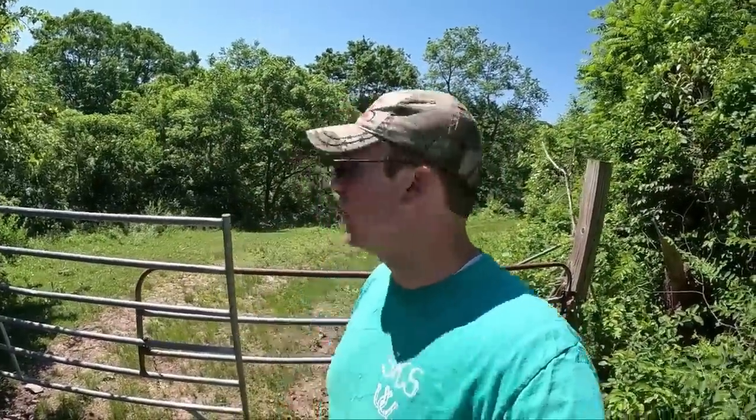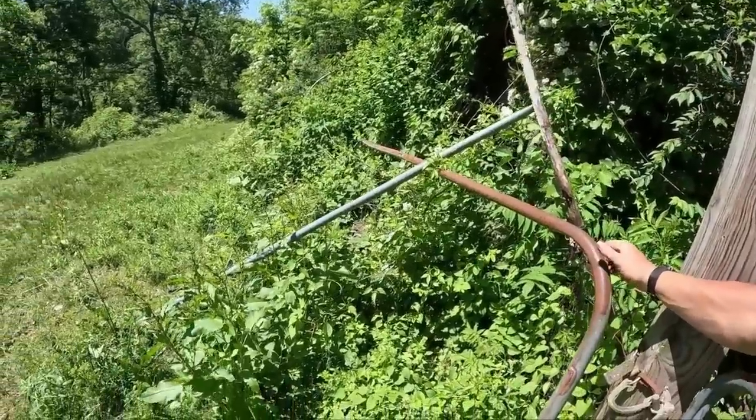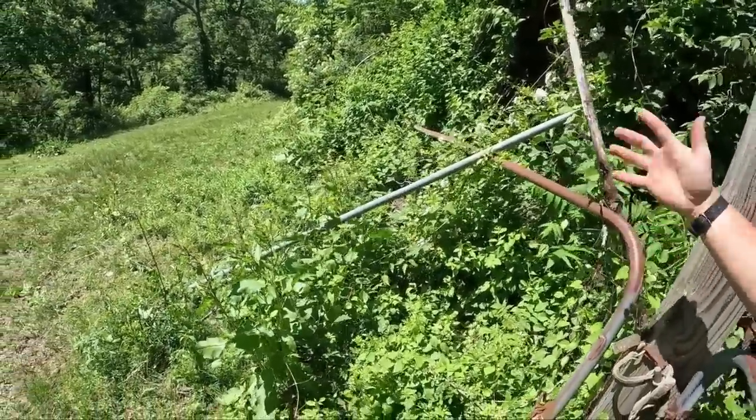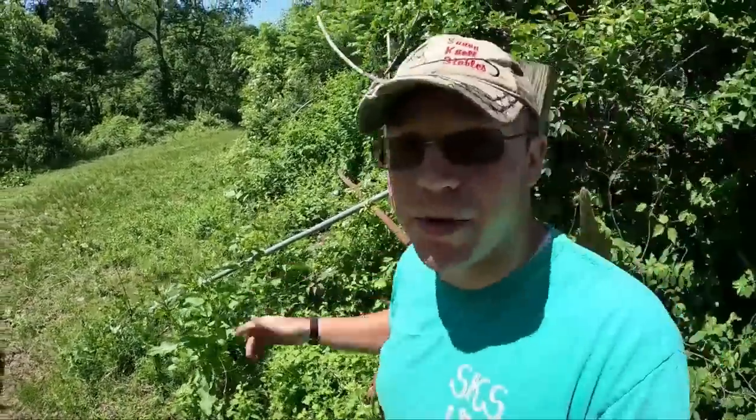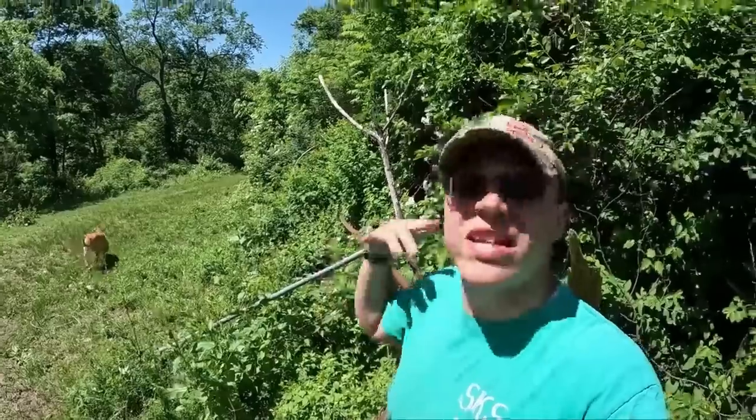Welcome to the rear access to our big field. So here's the story. I don't know if you guys can see, this is what used to be a gate. Yeah, to be honest, it's been dying for years. But, you know, it's one of those things where when it's not dead yet, does it really need to be replaced? I mean, really? Does it really need to be replaced?